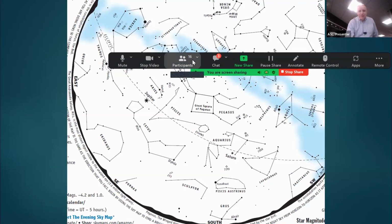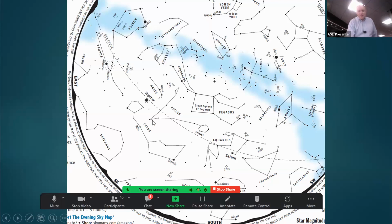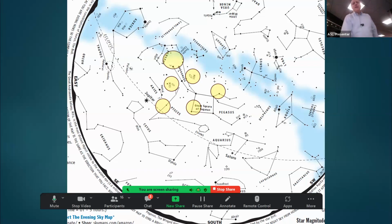Let's look on the map at where these objects are located. The first one, NGC 7331, is up here, just above the right corner of the Great Square. And then the Little Sombrero is on the other diagonal corner of the Great Square. This, of course, is M31, the Andromeda Galaxy. Then we have M33 below it, and then M74 below that. And then we have the edge-on galaxy, NGC 891, right here at the tail of Andromeda.